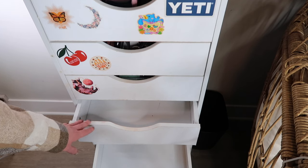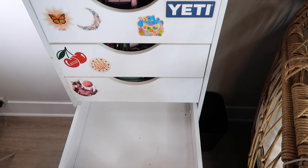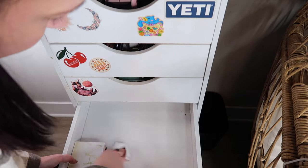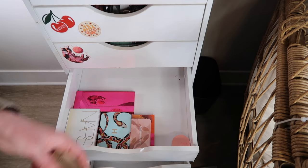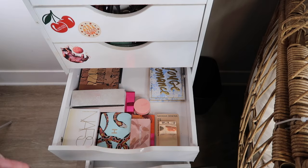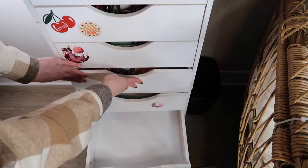Okay, next up, should I make this drawer my face palette drawer? I could do that. I think I am going to do that. Okay, don't necessarily love how it's organized, but it works. Okay, so there's the face palette drawer.